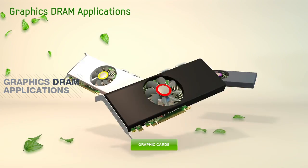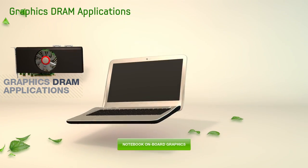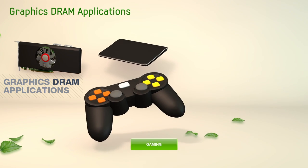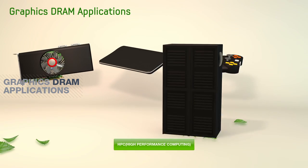Have you considered the return on investment for enriching system capabilities with the best graphics available? High-end graphics memory has been an essential ingredient in designing graphic systems, especially for gaming systems, over the last decade.